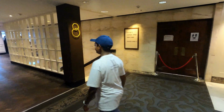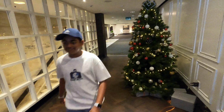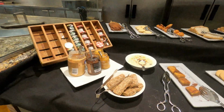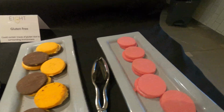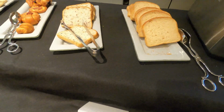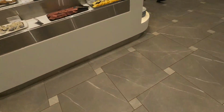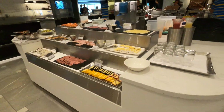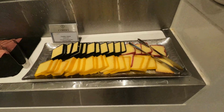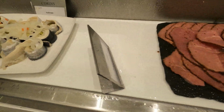Now we are heading to the 8 restaurant. Nice Christmas tree there. While I'm taking this video tour of the restaurant, of the buffet, my parents are getting food for me and them. If you see 2 blue t-shirts, well, that's my parents. It is a huge buffet with lots of sections to go through. First, here is the chilled section, with cheese and meat slices and etc.